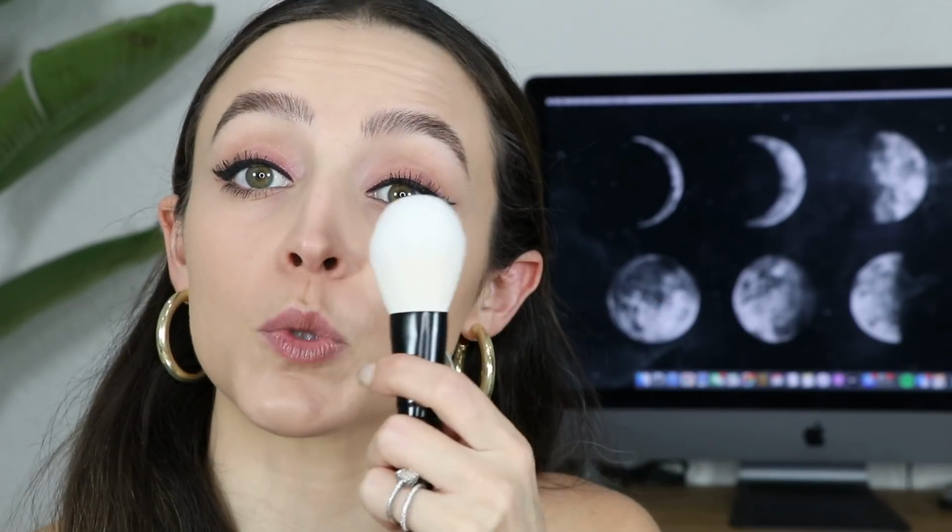But before I pop that on, I'm actually gonna throw on some bronzer. I'm gonna contour and bronze with my Charlotte Tilbury Nudegasm palette. And I'm actually gonna be using this cute little Lunar Beauty double-ended little brush right here. I'm gonna do a little contour, do a little bronze.